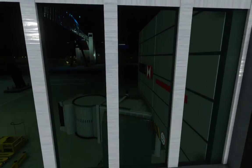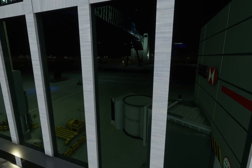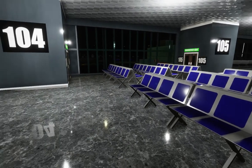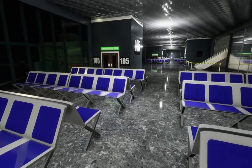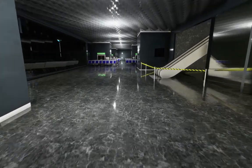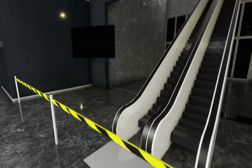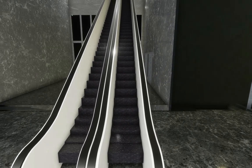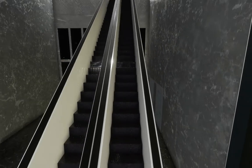Pilots being delinquent. I think the time is set for the middle of the night. Okay. So let's try going over the bridge. I think our plane's at those gates over there anyways. What do you mean we can't go up here? Okay, so forward.